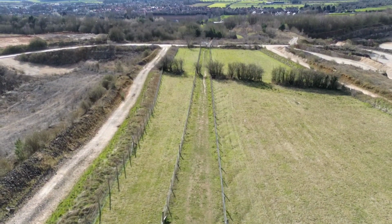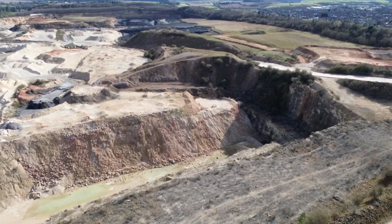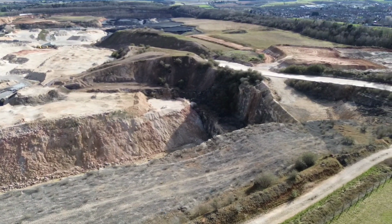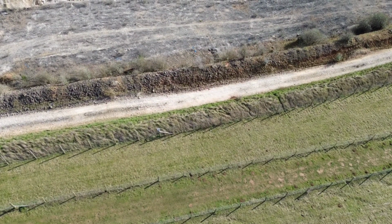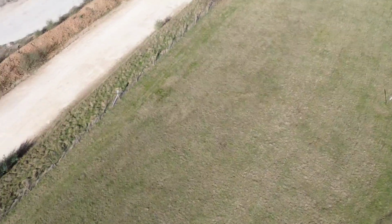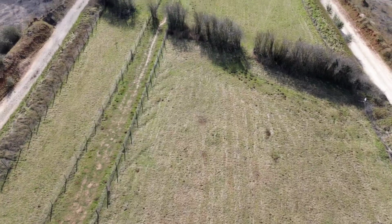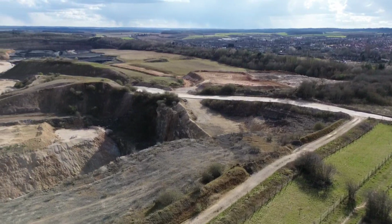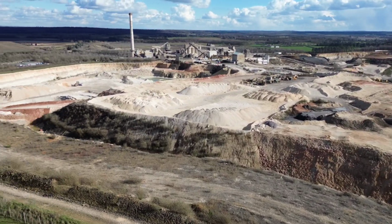Let's take it up a bit further. Whoa. Wow. As you can see, I have absolutely no idea, out of control. It's harder than it looks. That's it. Let's just do a quick 360. Wow, the quarry looks big from up there, doesn't it? Nobody coming.